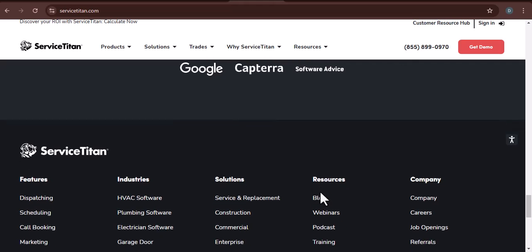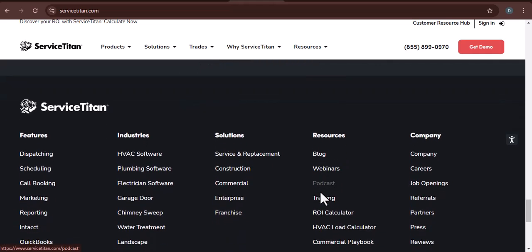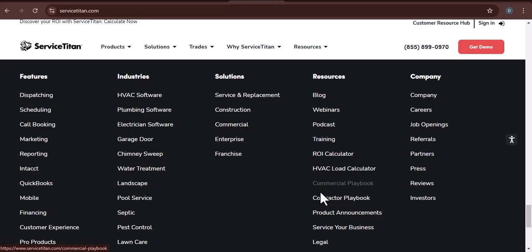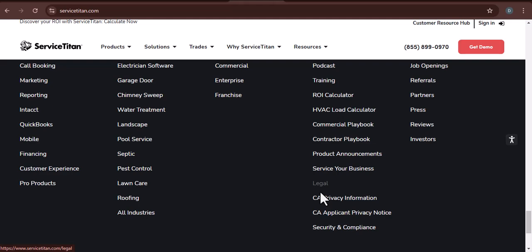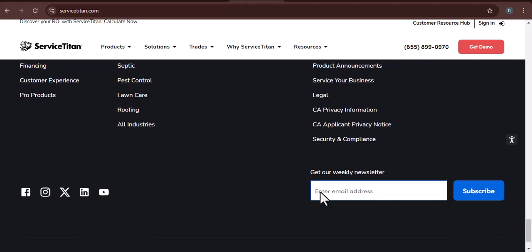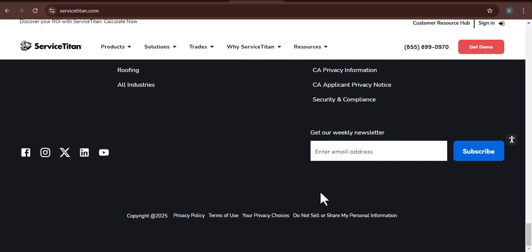Next, you'll need to associate specific services with your memberships. This means going into your existing services in the Pricebook and linking them to the appropriate membership tiers. For example, if your Gold membership includes an annual HVAC tune-up, you'll link your HVAC tune-up service to that Gold membership. This allows technicians to easily see what's covered when they're on a job, and it ensures that the correct pricing and benefits are applied automatically.